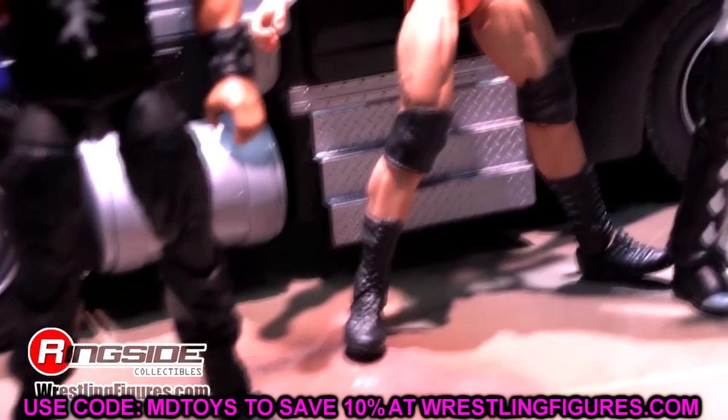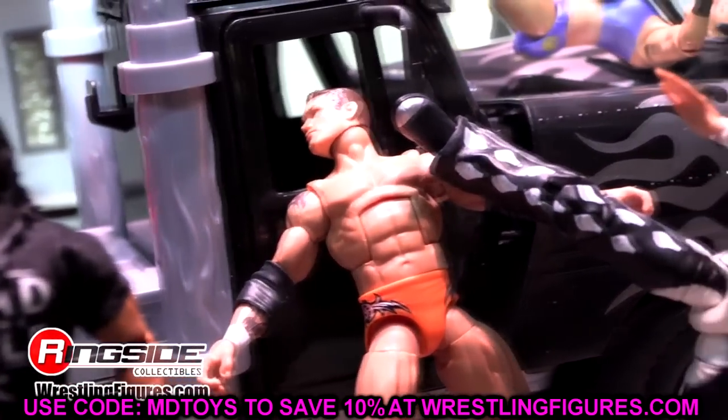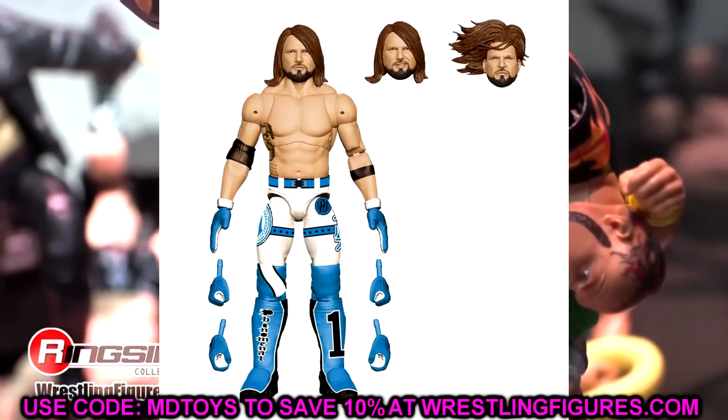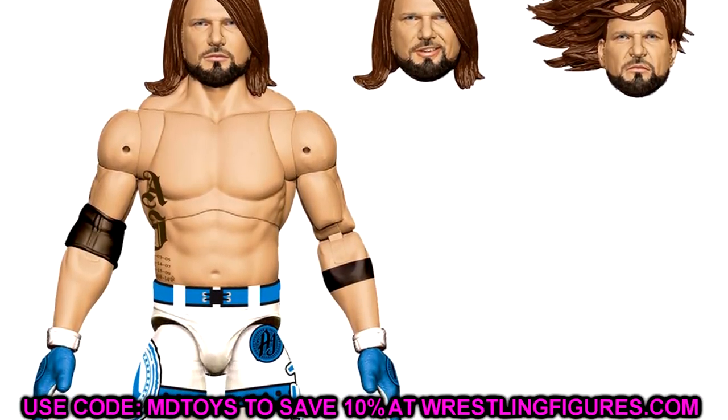Now, here's a figure that blew up, and everybody was tagging me in it, and I gotta get into it right now. The Ultimate Edition AJ Styles, man. Oh my God in heaven. Look at this AJ Styles figure. They gave him a good torso. This is actually the Ultimate Edition Jeff Hardy torso.